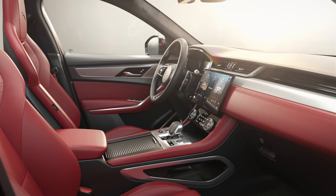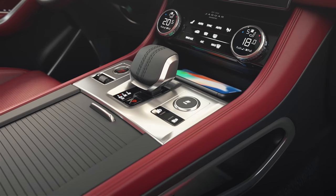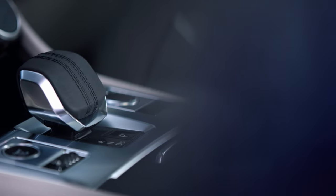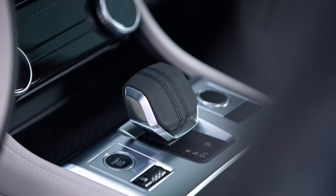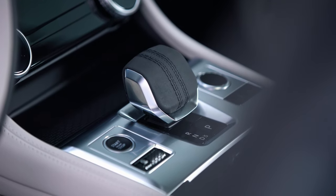Almost all touchpoint surfaces are trimmed with soft touch materials, adding to the feeling of comfort and warmth. Allow me to point out the driver selector, which makes its debut in the F-Pace. This is a vital touch point and communicates performance, luxury, and quality. It fits perfectly in the palm of your hand and is enriched with a cricket ball stitch detail.